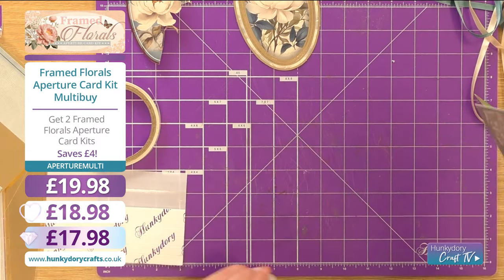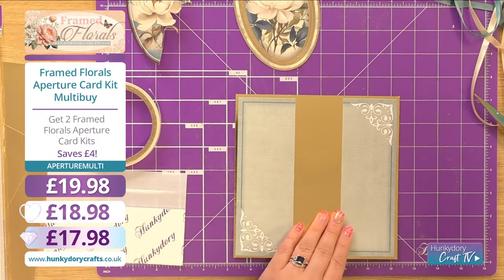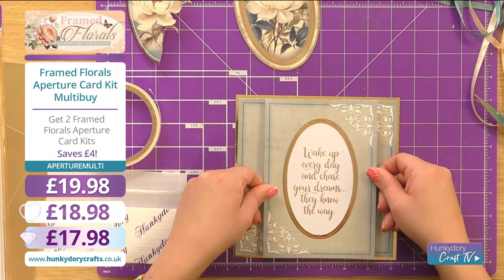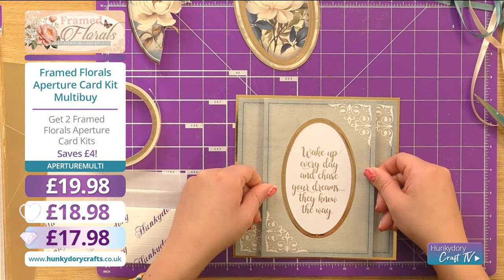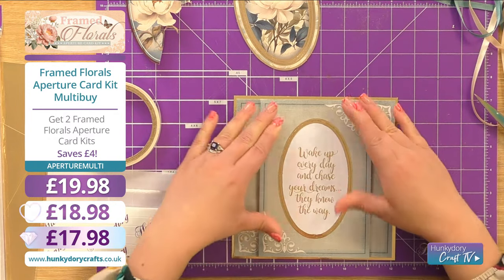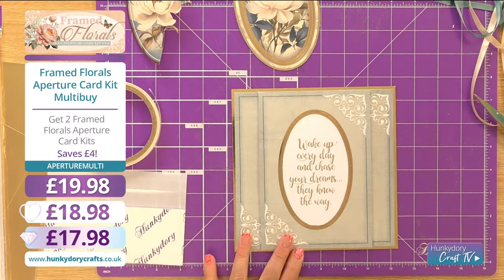And I wasn't sure what other elements I'm going to use, but I do have some ribbon that I've chosen that work really nicely with the colours. Oh yeah, I can see it there, that's very pretty, yep. So let's pop this centrally. Nice. Give it a little bit of wiggly space. This is looking cool already.